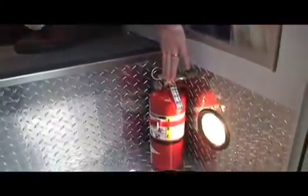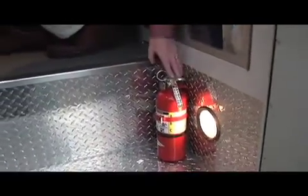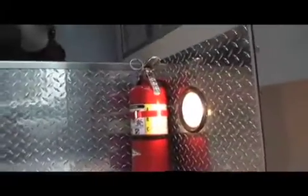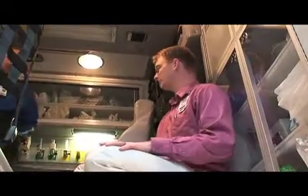The other thing that we have in this truck is, in the rear, we have a fire extinguisher. LB2 is located in the wheel well right here, and LB1, the fire extinguisher is in the wall. Both places should be easy to access and close to an exit, so that you can work quickly and get out quickly.